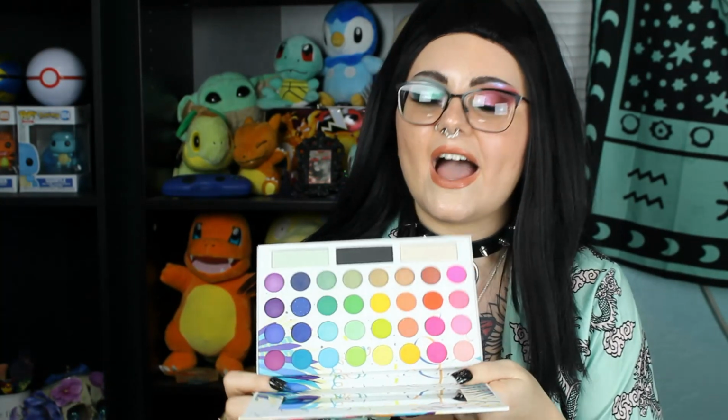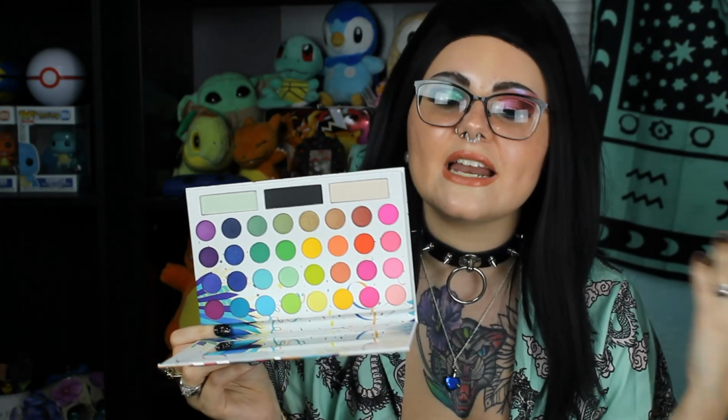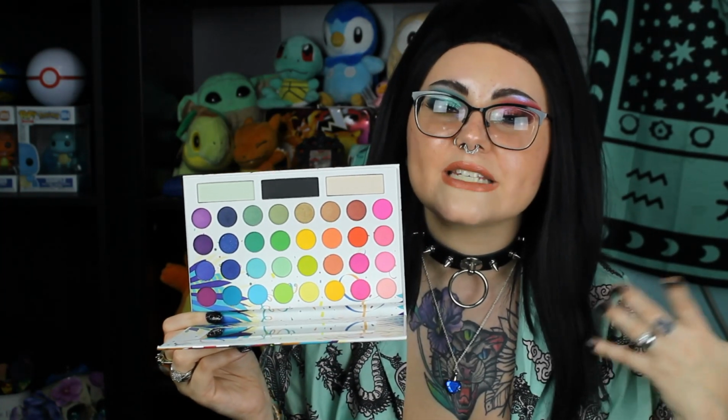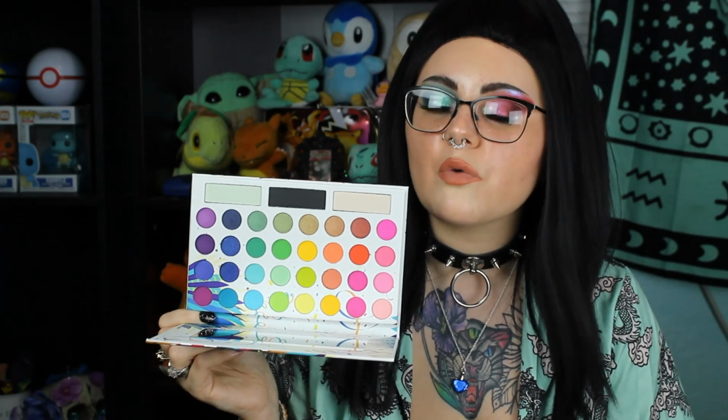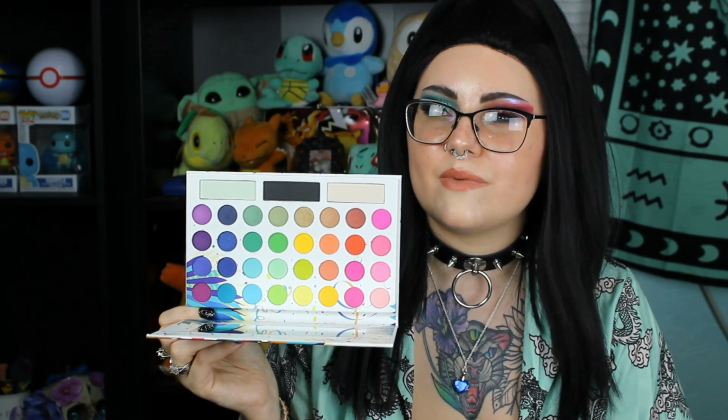It is a rainbow palette. I'm not a huge fan of how tiny the pans are. Not because I need a huge pan. I really don't, because I'm never going to go through it. I probably won't ever hit pan even on these, but just because I use pretty large fluffy blending brushes, and I feel like it'll work, but I don't know why it bugs me, but it kind of does. I also don't think I needed something this large. I also probably didn't need another rainbow palette.